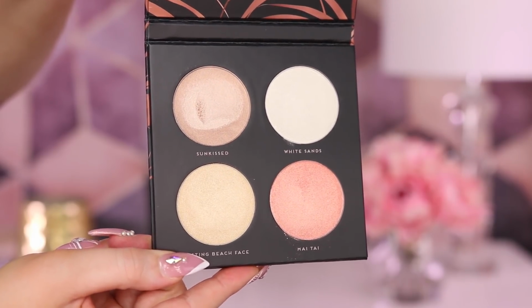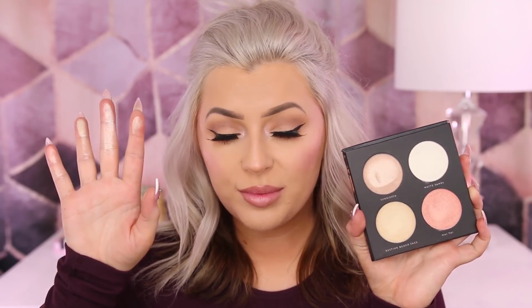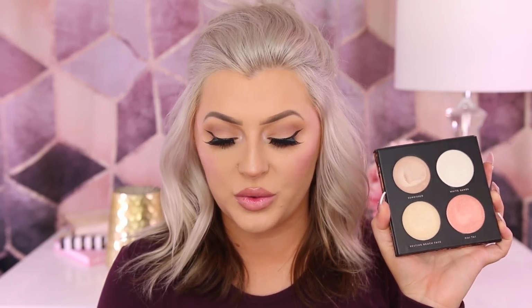Now this Paradise palette is probably my favorite because there's a mixture of tones. You have that icy kind of gold, then a yellow gold and that pretty peachy pink, and then a champagne cream highlight. This one would be probably universal for fair, light, medium, even deep. They swatch beautifully, and they're very similar to the Huda in terms of the way that they feel, because I do own all of those. It's a powder formula, but when you sheer it out, it has that really intense metallic flash.